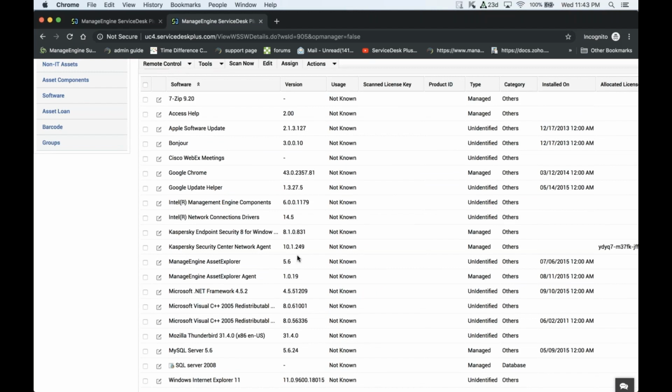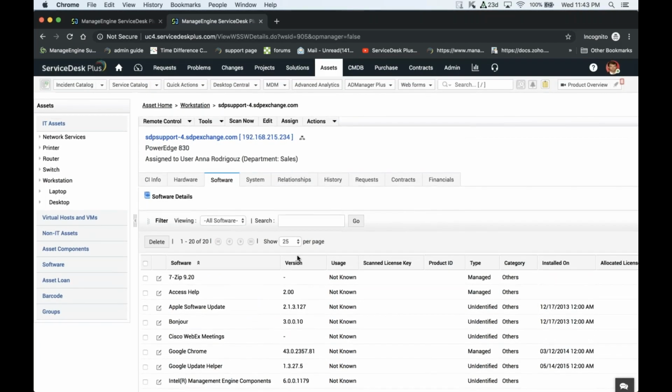Now, I want to know how many machines are running the Windows operating system. I cannot go into each and every machine and check whether it is running Windows or any other operating system. So the easiest approach is the other way around. We can choose the software and find out how many machines are running a particular software. That is where the software section comes in.